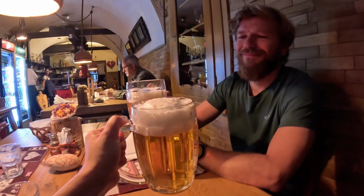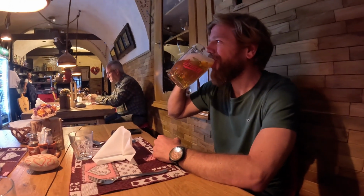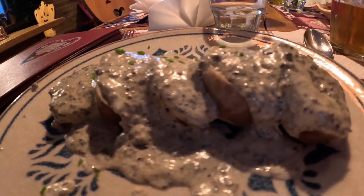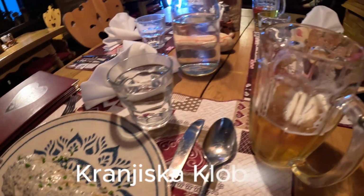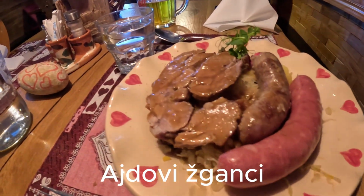Of course, we had to try their food, and the menu did not disappoint. We ordered the struki with creamy truffle sauce, and their famous farmer's plate, which came with the popular Kraniška klobasa sausage, along with a buckwheat mash called Ajdovi Škanski.